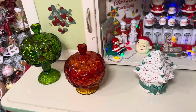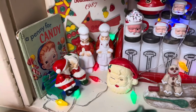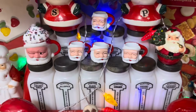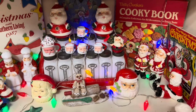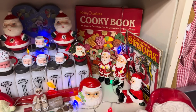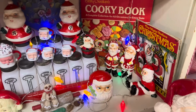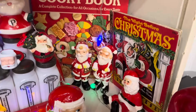Just have some vintage candy dishes here, and just various vintage pieces. And those little miniature mugs, I ordered those off of Amazon. They're by a company, Ideology. They're like the miniature stuff that you can get. And I think Hobby Lobby carries that same brand, but I haven't seen the mugs there. So I ordered them off Amazon.